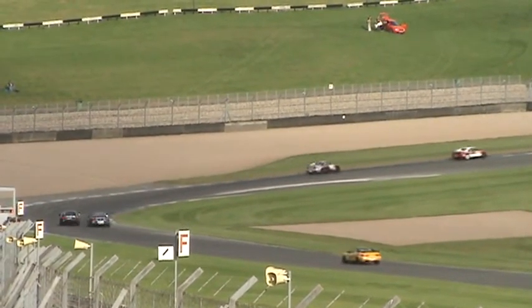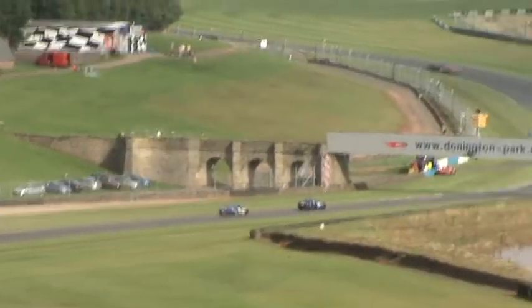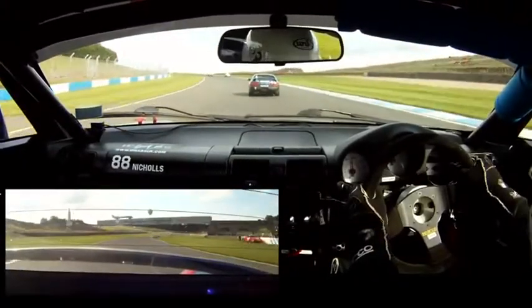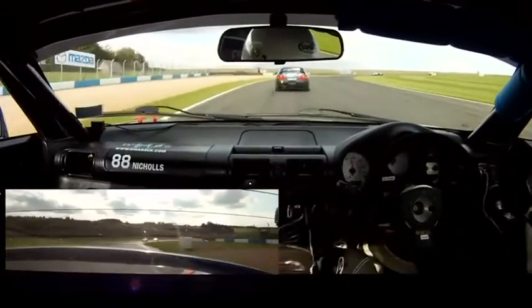Stuart Nichols dives up on the inside of Clive Morfitt. He can't get it done there though, and now perhaps loses momentum as they head down towards McLean's. So Clive Morfitt stays in front in the number 9 car, the 88 we ride on board with. Second in Class C, of course Jim Davies leading the Mark III Roadster race. But Stuart Nichols then up towards McLean's as we go.